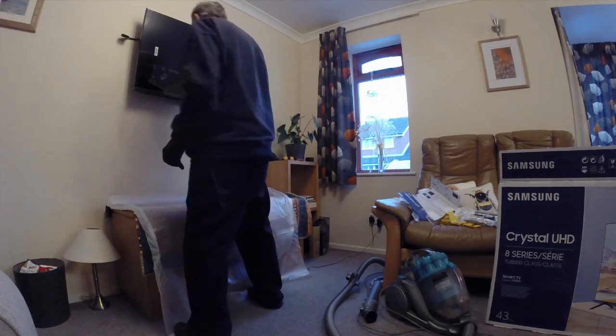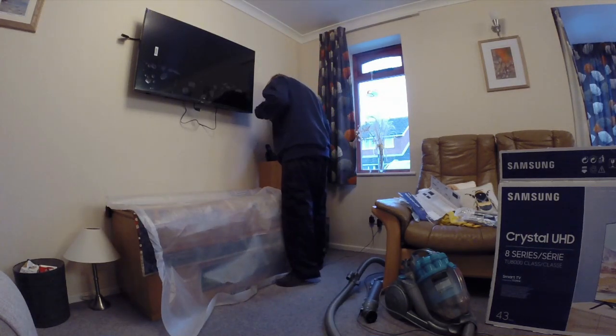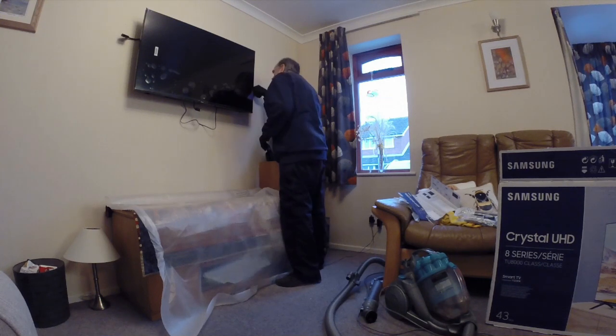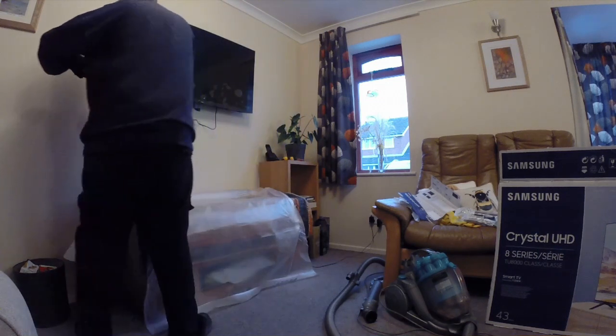Quick measure up to make sure it's centered, get it roughly in the middle, although it's not particularly essential, but it just loads it more evenly on the rail.